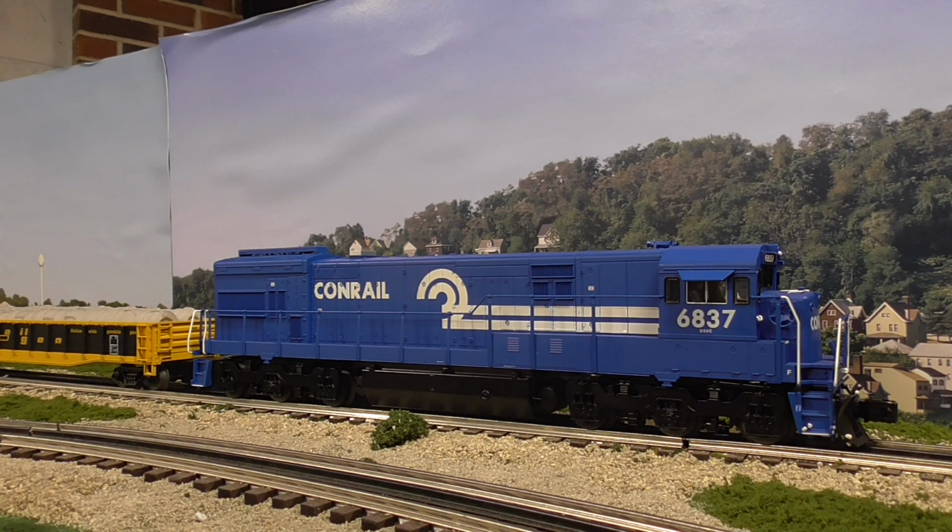But here on Conrail Rail, we're going to go ahead and run it, and it will live on here, and I'll try to keep it this time around. So let's move forward with the run.